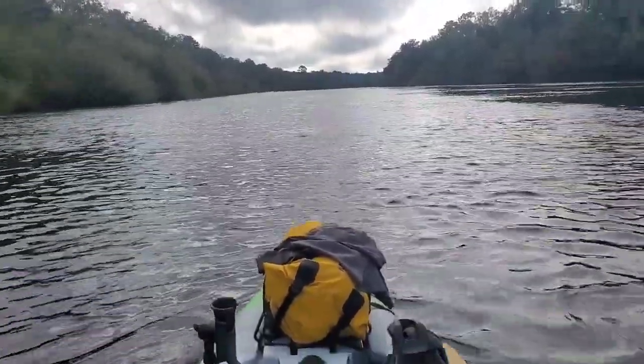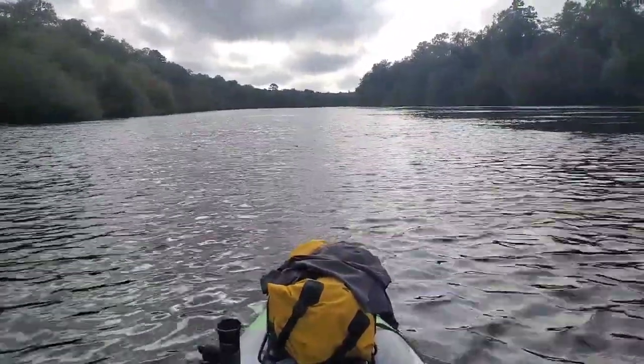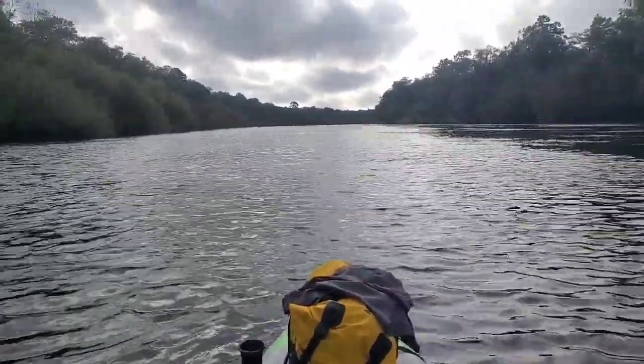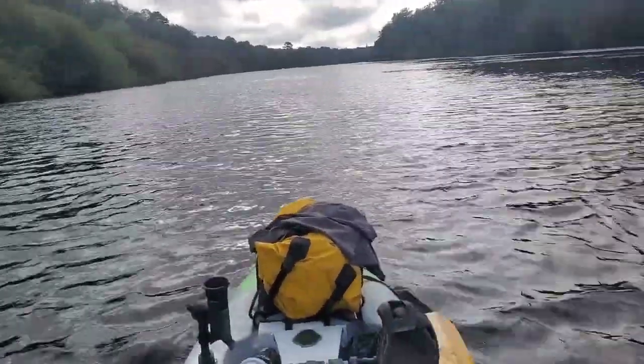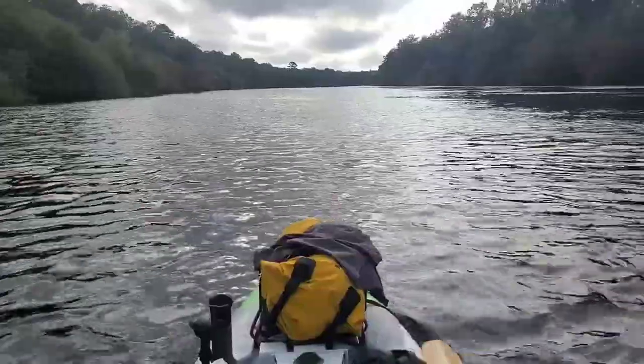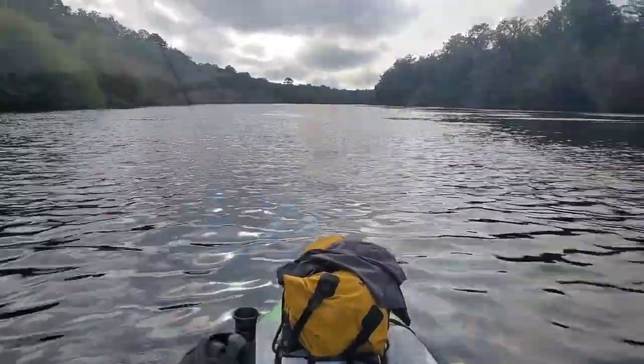I like this pedal drive because I can fish, and that's one thing we wanted to do on this trip, is fish, which we did get into some bass this morning, which is pretty cool. It's a lot easier to fish with this pedal drive, and I know a lot of people would say, oh, you're making excuses, but right, so hey.